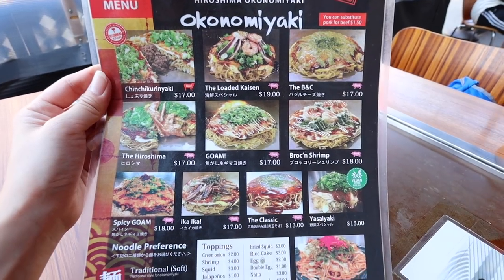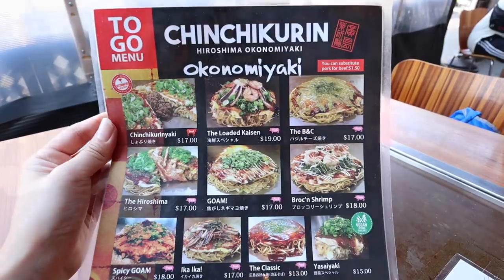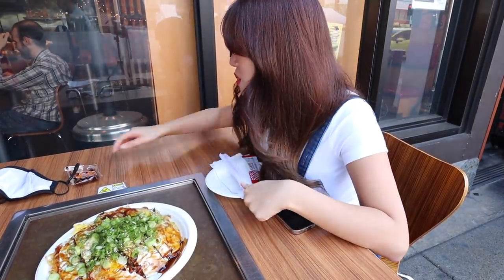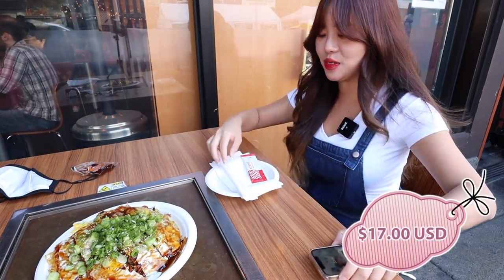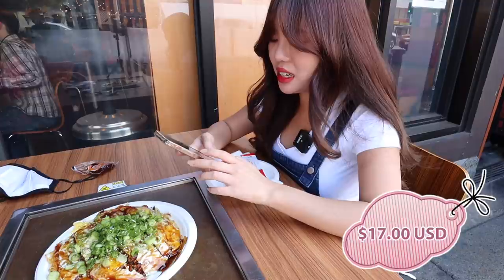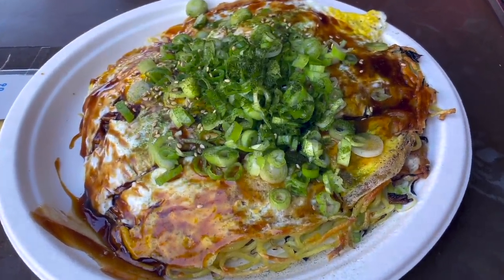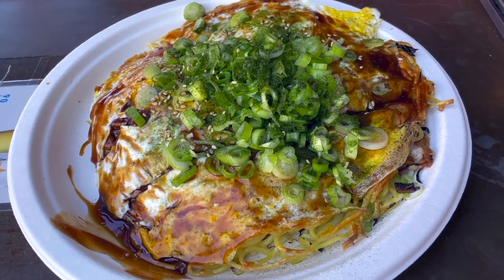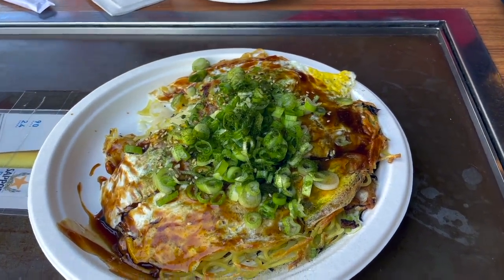It's the menu. Many different types of okonomiyaki. Okay, so now we are at an okonomiyaki place. I don't remember what this place is called. Chinchikurin, Little Tokyo. And we got an okonomiyaki. This one is Hiroshima. The waiter said that there is some squid in here. And noodles. I don't know what else.